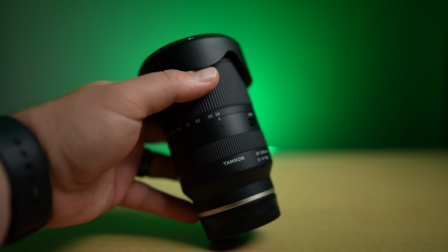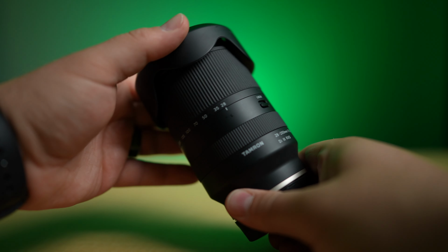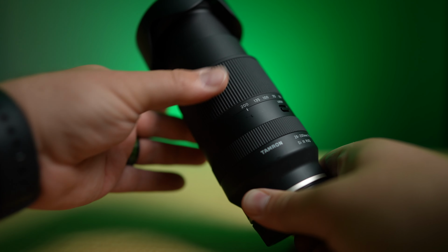Right now I'm using the 24 GM. I think it's one of the best lenses for this particular camera, especially for video. This is the 28-200 lens, and man, it is just awesome. And for the price, it's like 650 bucks. My wife loves this lens, and she uses it for photography, and she loves it because of the range. She hates changing lenses. So if you hate changing lenses, this is a great option.